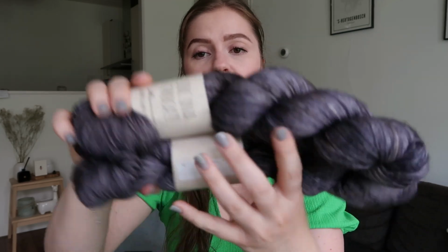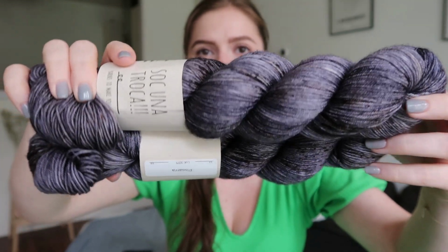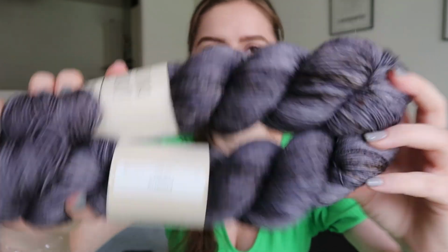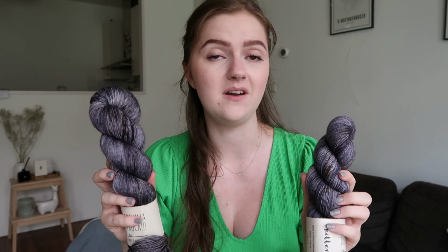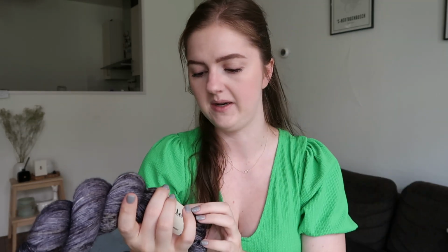This is 100% superwash merino, 100 grams, 400 meters, fingering weight yarn, and it's so gorgeous. I'm so happy with this. They only had 2 left. Otherwise, I would have gotten a 3rd one. But I know what I'm gonna make with 2 of these. I can make something with it.